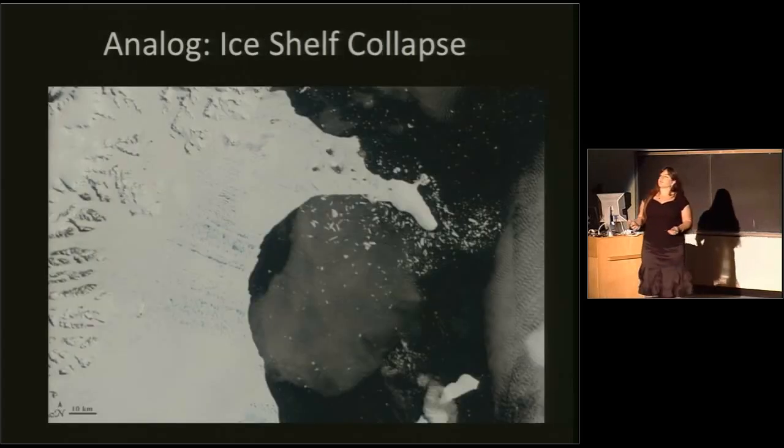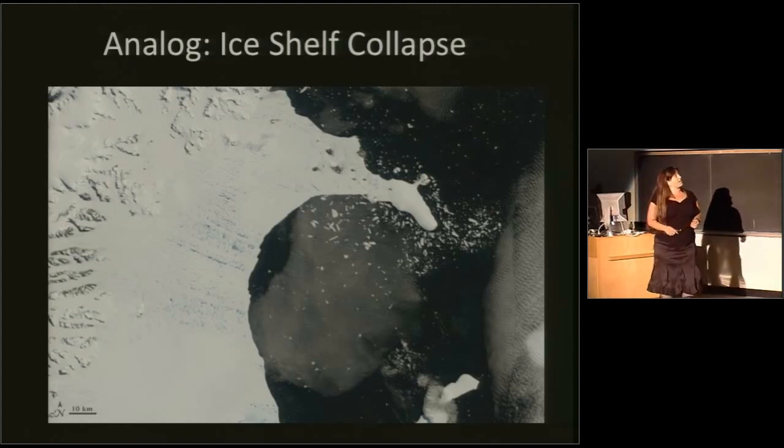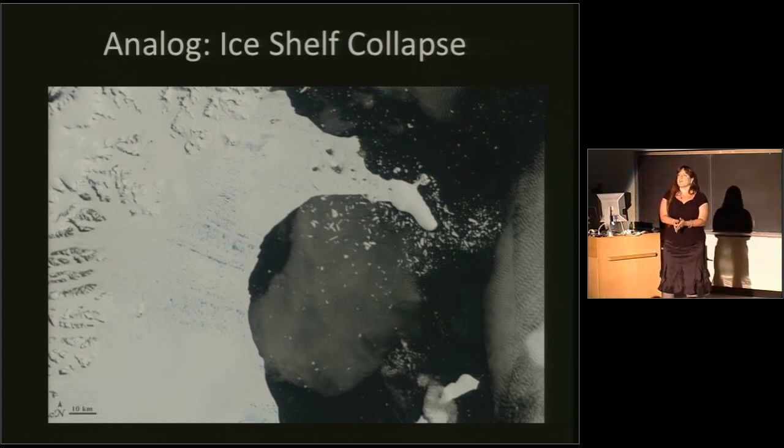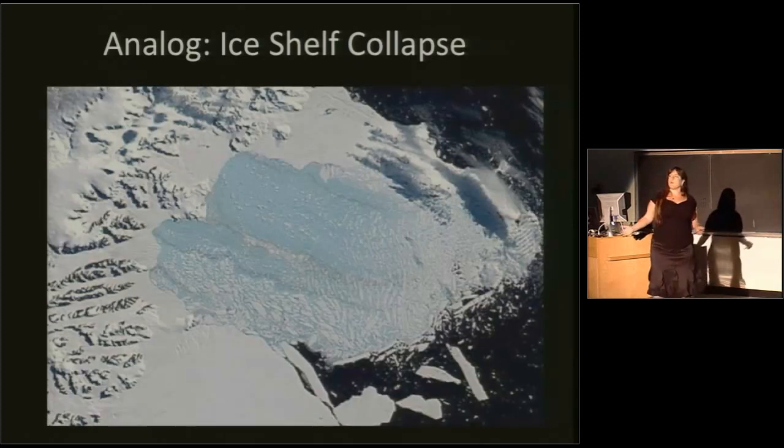Another place that we looked at to try to crack this problem, literally, was to look at ice shelves. And so this is an Antarctic ice shelf, and what's happening here, you can see these little dark lines, is there's just a little bit of meltwater ponding up on the surface. And it's actually getting down inside of fractures. And what will end up happening is that little bit of water does a whole lot of damage. And so it shatters this whole ice shelf.